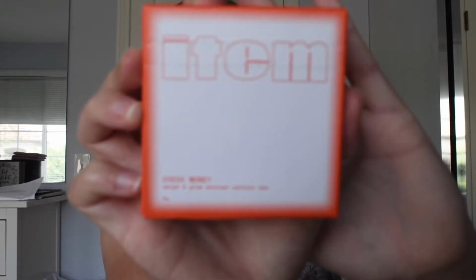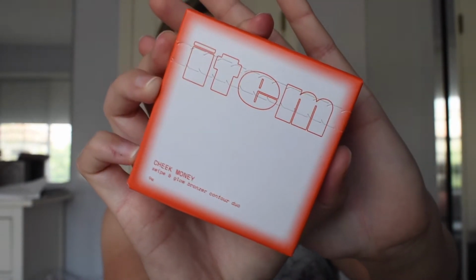The next item that I will be pulling out is the Item Beauty Cheek Money Swipe and Glow Bronzer Duo. This is what that looks like.